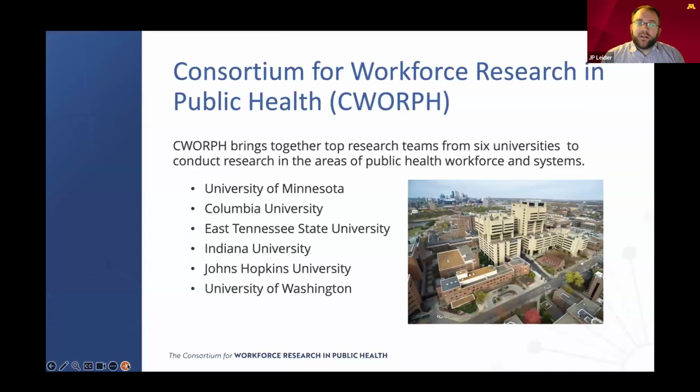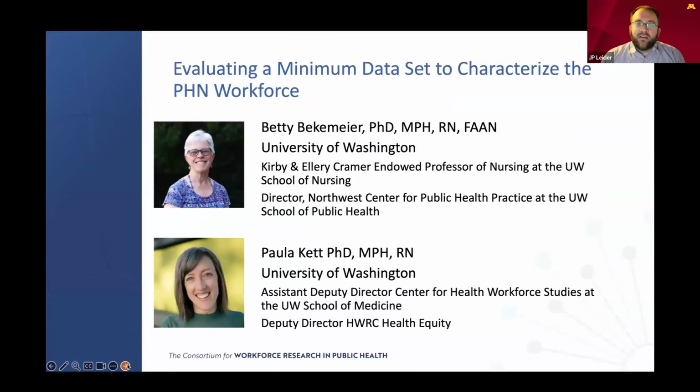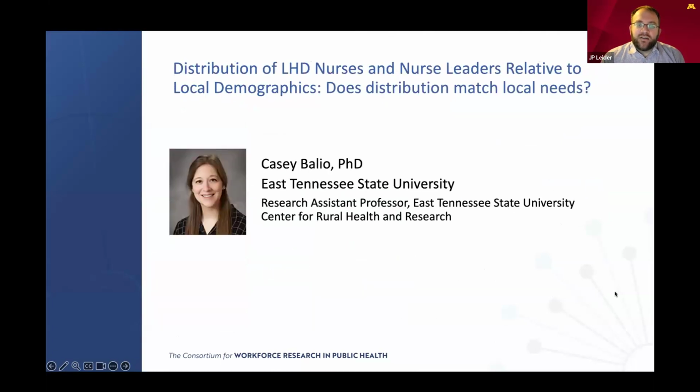Dr. Bekemeier is a nationally recognized public health systems and practice-based researcher with a particular focus on the structures and practices of state and local health departments in relation to health outcomes and reducing disparities. Dr. Kett is the assistant director of the Center for Health Workforce Studies at the School of Medicine at the University of Washington, and deputy director of workforce focused on health equity. In our second presentation, Dr. Balio is a research assistant professor at ETSU and focuses on the intersection of rural health, health policy, and public health. All right, with that, let's get started on our first presentation.